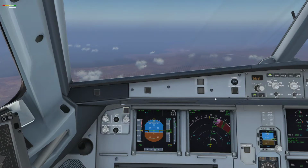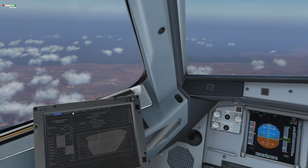Hawk 1, cleared to Edwards Airport as filed, maintain 13,000, expect a level 530 one minute after departure. Departure frequency 126.1, squawk 1745.